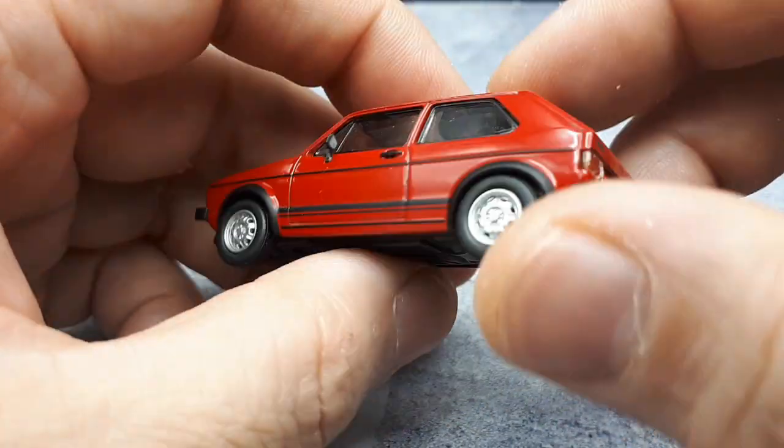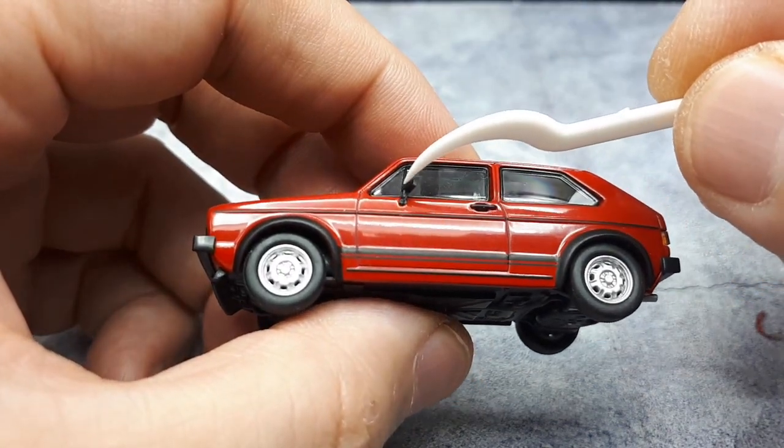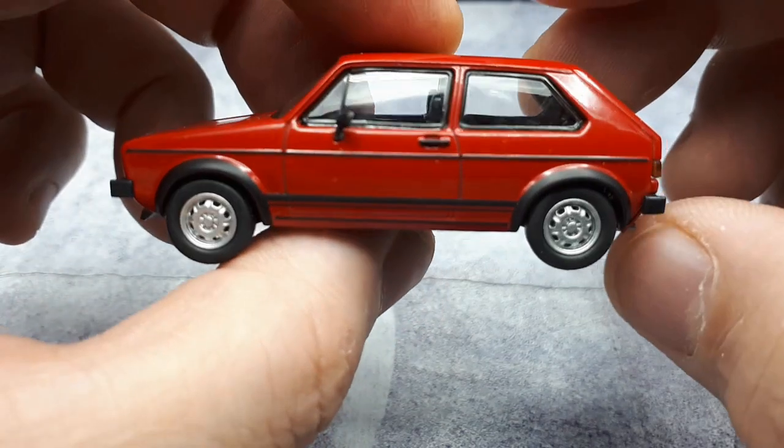Oh, this side actually has a mirror. The other side did not. So there's a separate plastic mirror. No additional paint. It's rigid plastic. It will break off easily.